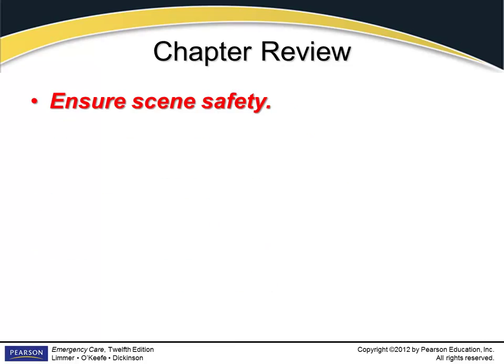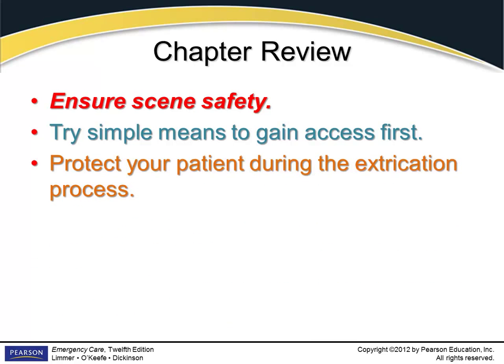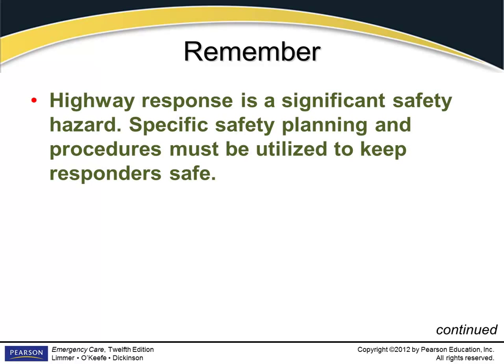Ensure scene is safe. Big deal. Try simple means of access first. What's the saying? Try before you die. That's right. Protect your patient during extrication process. How do we do that? A blanket, sheets, whatever we need to cover. Highways are a significant safety hazard. A lot of emergency personnel get killed every day from just being on the road.